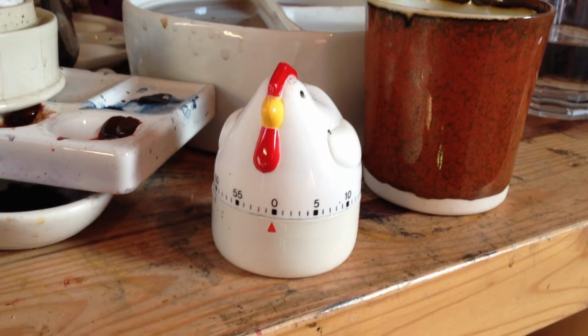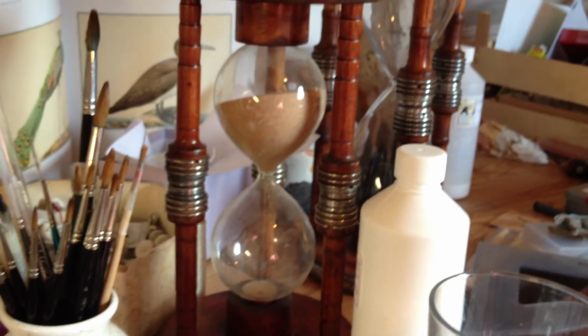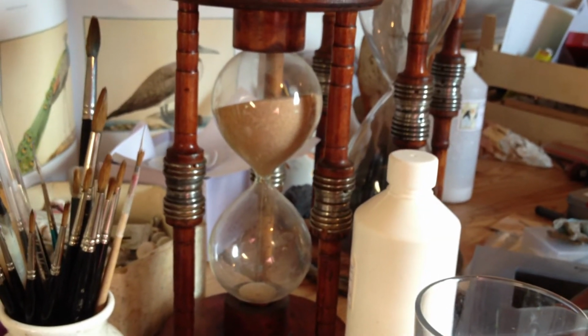This is the Chicken of Time. She's a bit of a bully. She sits there ticking at me when I'm not working properly. But when I'm working well, I just take one of these and I turn it over like this. And then the sand runs through, and that times me, and it's an hourglass.